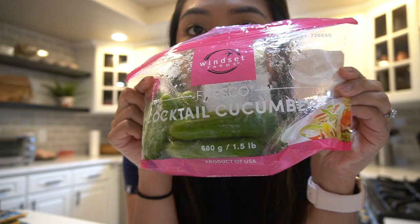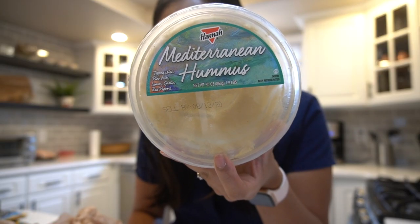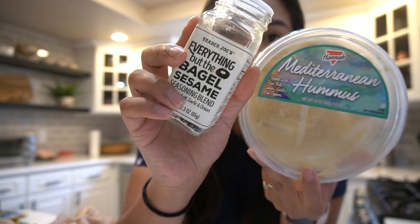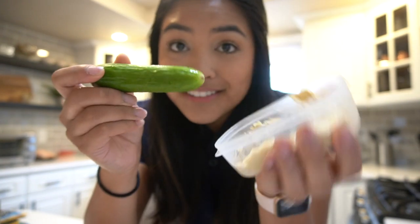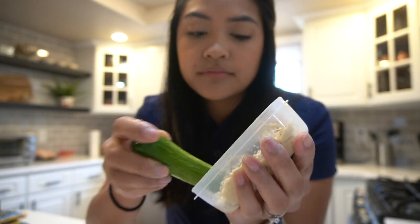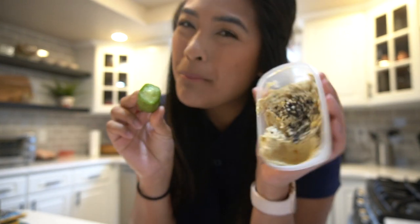So first things first, I take these cocktail cucumbers. They're like the mini cucumbers, and these grape tomatoes. These are both from Costco, but I get some at Trader Joe's as well. Then I take this Mediterranean hummus and the basic everything but the bagel seasoning, and I dip my veggies in this, like literally game changing. This is a way I get my veggies in.